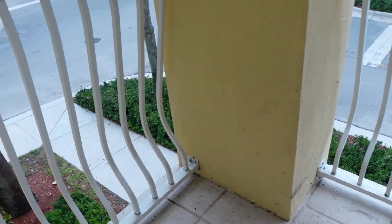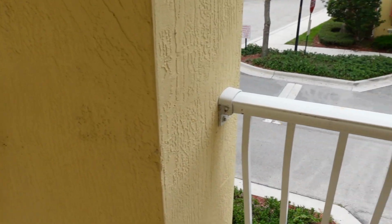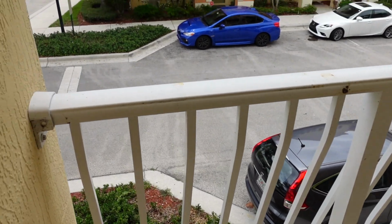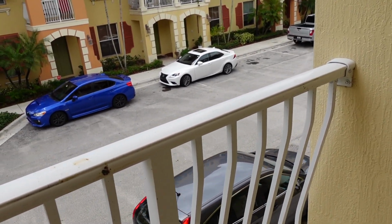All right, so we have a little balcony out here. It's small, but it will still be nice to be able to hang out and put some of our patio chairs out here, our little rockers. I think they'll fit. I hope they will. And yeah, here's the view, the street. Nothing too crazy.